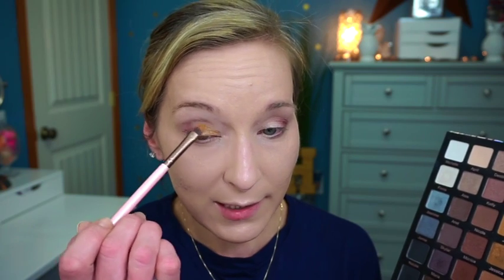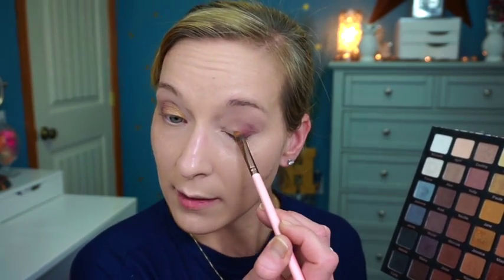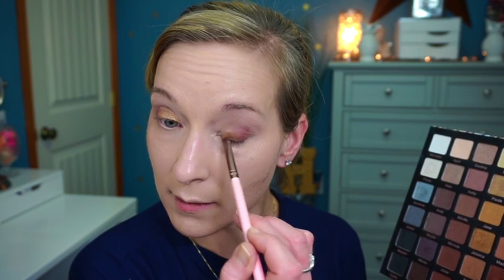It's very nice. Now if you want to make these colors pop even more, you can spray them with some Fix Plus or some water to make them pop a little bit better. That's called foiling. So you can foil the shadows if you choose to. So look at that color though. I mean, look how pretty that is. You don't really even have to foil this color, to be honest with you. It's so pretty just alone.